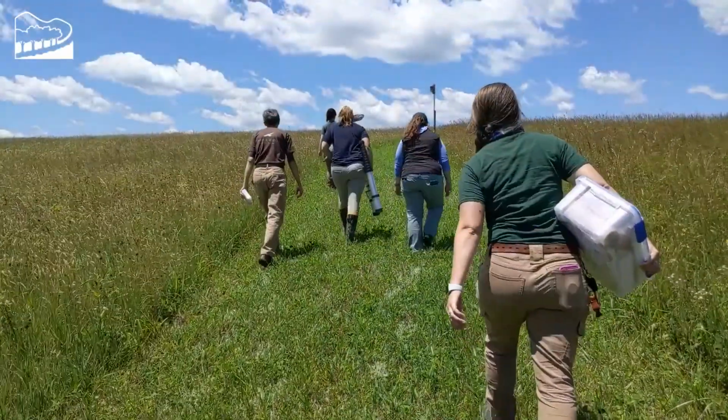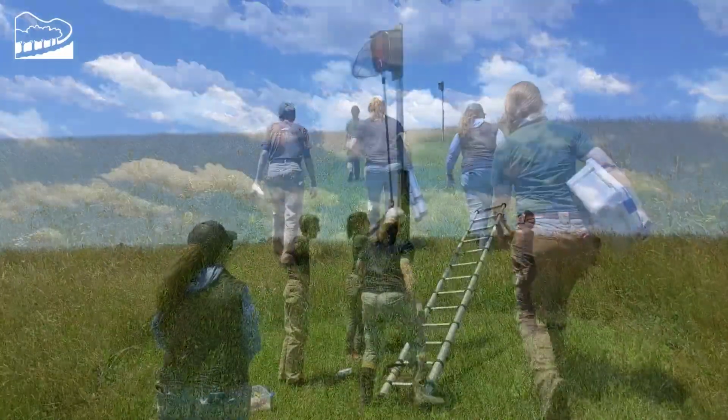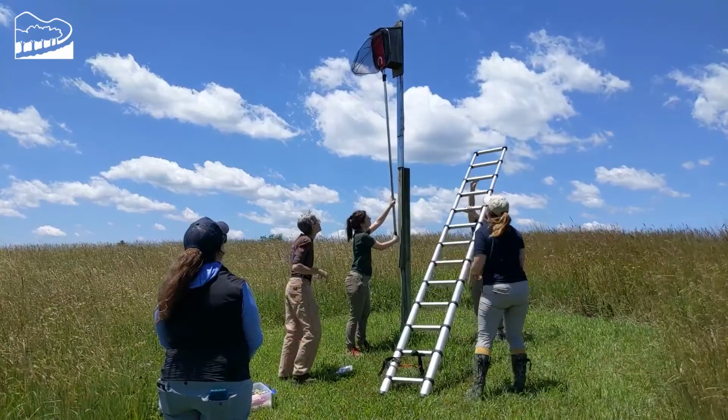Hi, my name is Jackie Williamson and I'm the Curator of Education and Conservation at the Brandywine Zoo, and we're here today at Mount Cuba to band some of our American kestrels, which are nesting here on the property. It's part of our American Kestrel Nest Box Monitoring Project, which is through the Delaware Kestrel Partnership, which is a joint venture of nonprofit and government partners working together to study the species here in Delaware.